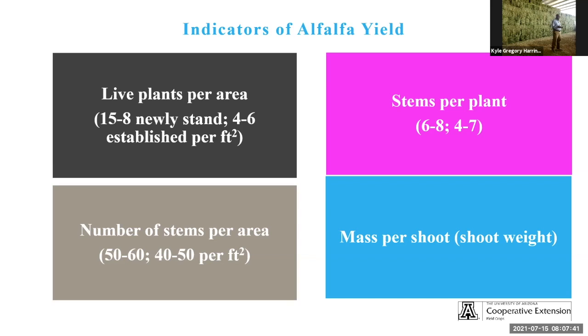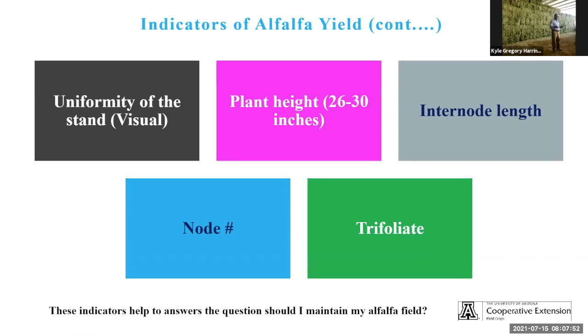The fifth one is uniformity of the stand. This is very good because of different factors. The stand sometimes becomes patchy, sometimes full of weeds. So factors to consider include the uniformity of the stand and the weed situation. In that case, is weed competition affecting the number of stems per square foot, or other diseases, the ones that I mentioned, like root rot, affecting the area so that the density is low? Are there areas in the field where the population is below the desired number? This is also a very important indicator of alfalfa yield.